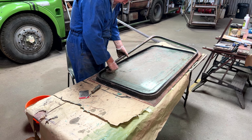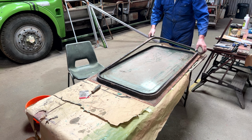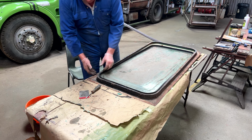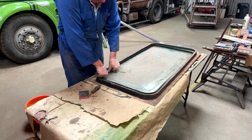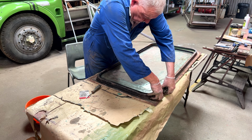But unfortunately with these things, they're always easier to dismantle than they are to put back. So I'm sure there'll be a lot of swearing when I get to put that glass back into that, or maybe one of the other frames. But anyway, that did give me the opportunity now to get that rubber and measure it while it was out of the frame.